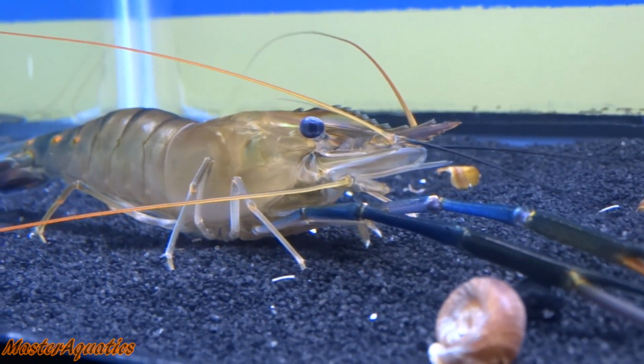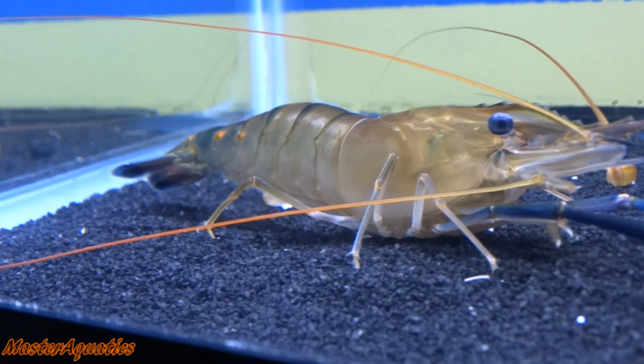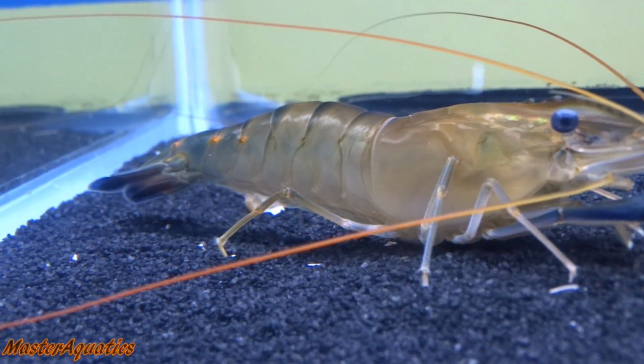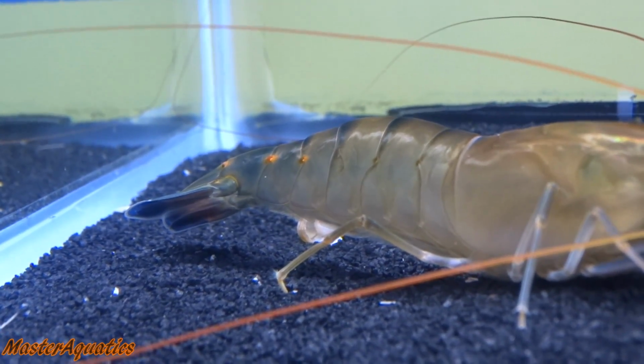And he's really big. He's in a 20-gallon tank, and his whiskers can pretty much almost reach the other side of the aquarium. They are that long, and you got a big old booty. Look at that booty on that shrimp, y'all.